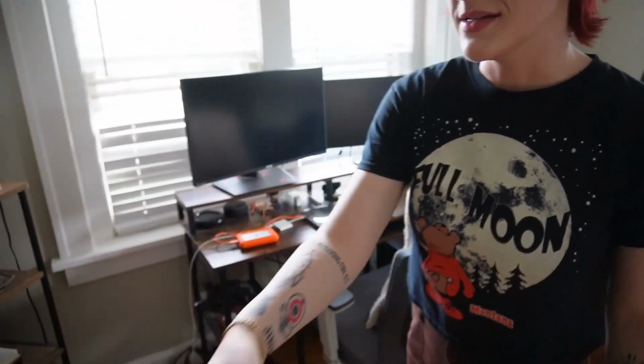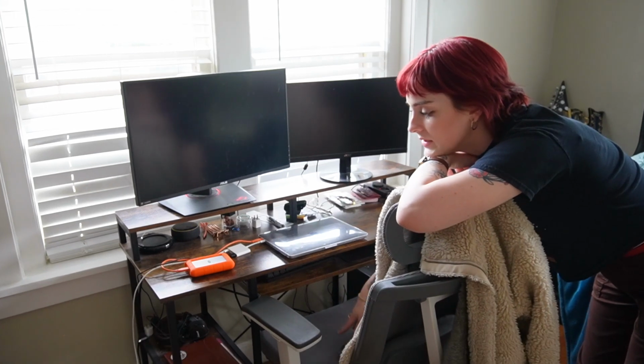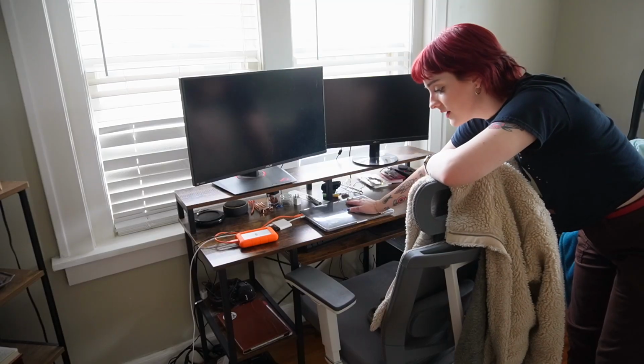Over here is my desk. This is where I edit videos. I sit right here in this chair and I put my legs up and I edit for what feels like a million years. My boyfriend bought this chair for me because my back hurt so bad every time I'd edit, and my back still hurts.